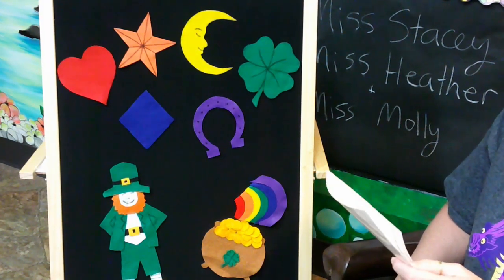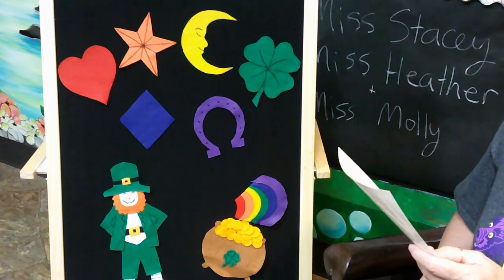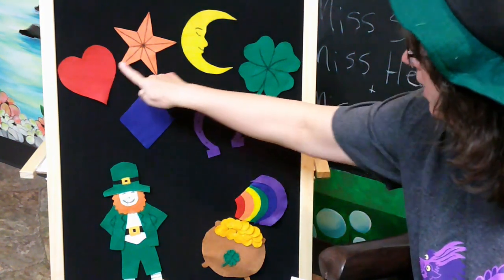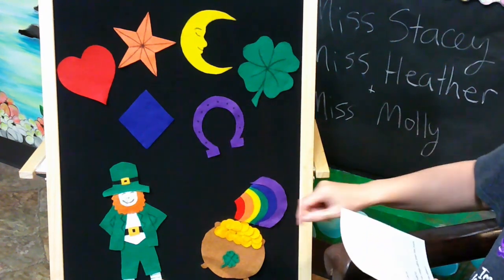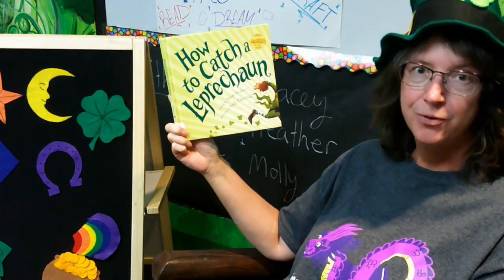Leprechaun, leprechaun, what lucky charms have ye? I have a blue diamond here with me. Leprechaun, leprechaun, what lucky charms have ye? I have a purple horseshoe here with me. Let's see what colors we have. Red, orange, yellow, green, blue, and purple. And what does that make? That makes a rainbow. That's what you find at the leprechaun's pot of gold, isn't it? A rainbow.